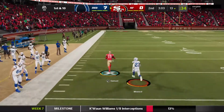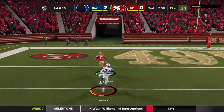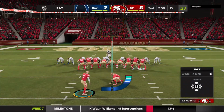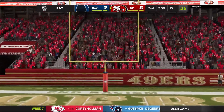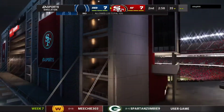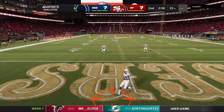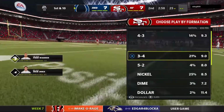And he will find his man, Samuel. Touchdown, 49ers. Deebo Samuel, 87 yards. And the 49ers are within an extra point of tying this thing up. Gold with the extra point, and we are tied here in the second quarter. So all even at 7 now as they kick it away. Bringing it out of his end zone, Isaiah Rodgers.